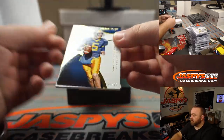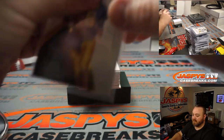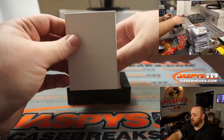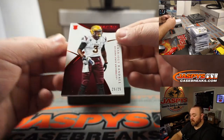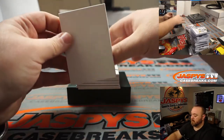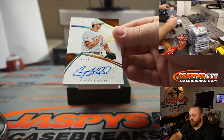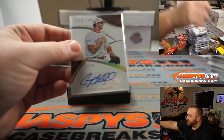Joe Flacco, 6 out of 99. Spot 6, Ryan Redmond. Demarius Randall, 25 out of 25. For spot 5, Noah Davis. Corey Nebel, 15 out of 99 from the University of Texas. Spot 5, Noah Davis.